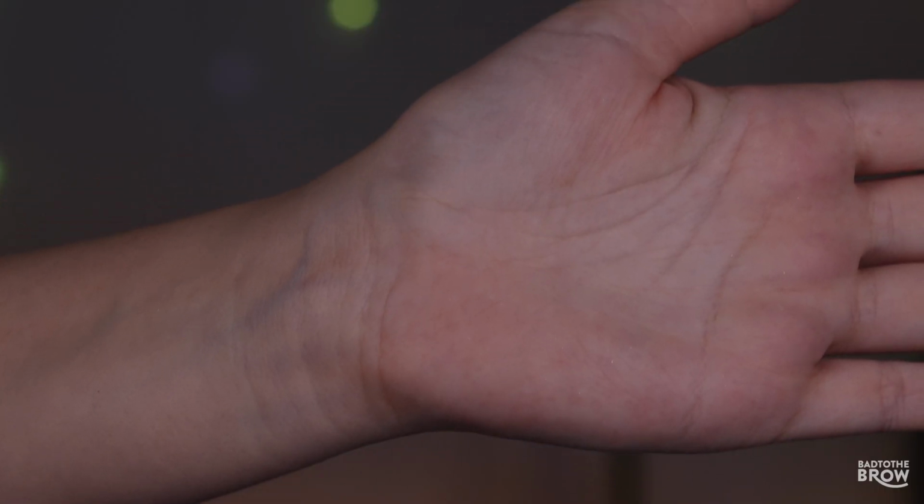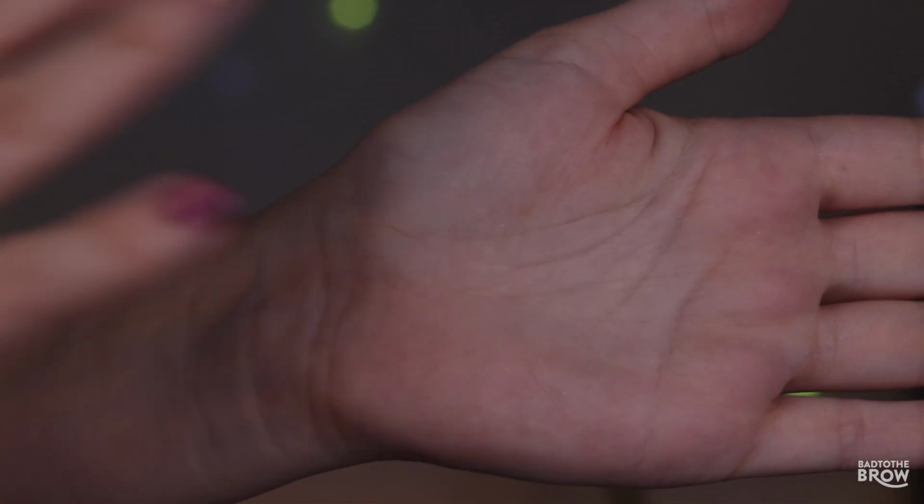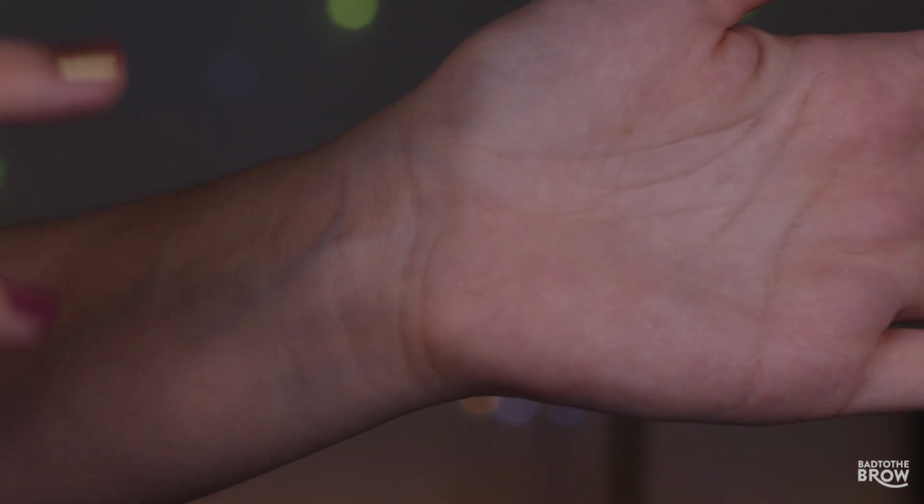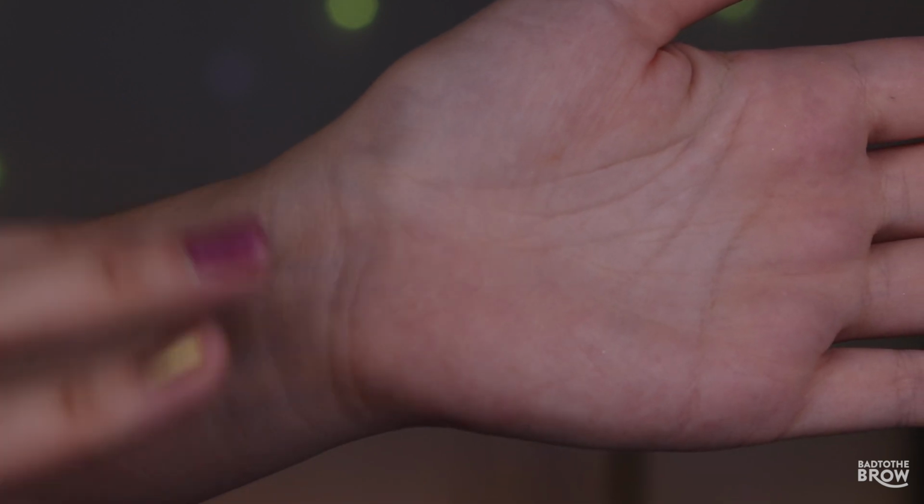So let's do some swatch comparisons. A lot of people thought that there was going to be some similarities between this palette and the Adept palettes, and I checked and there's no similar shades in the It's Belle palette.